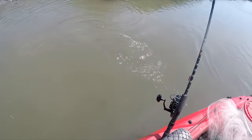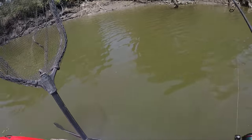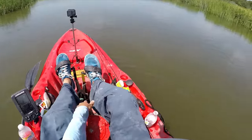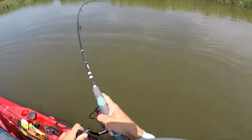How big is that shark? It's a bonnet head, 3.5 foot. This is something heavy. And it's not exactly fighting like a red.